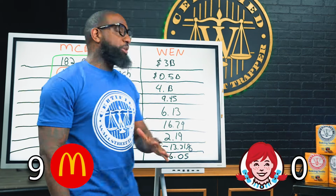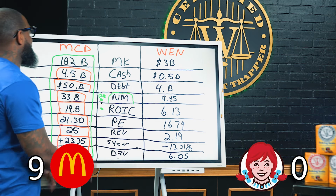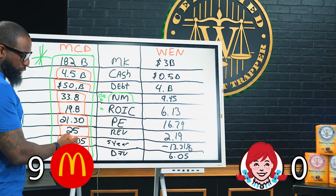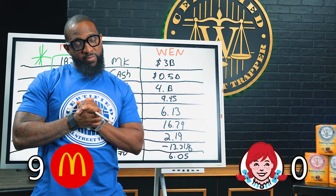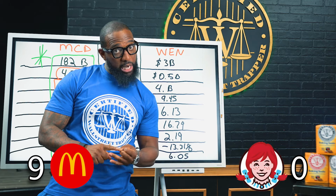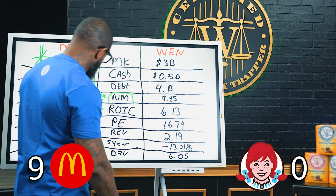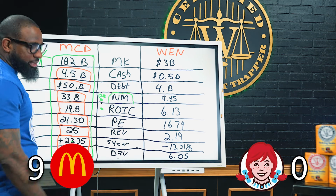I think Domino's is 100% better positioned than Wendy's, but Domino's, you can't get my money. You can't get my investment. You know why? Because in five years, all you could give me was a 23% rate of return. That's all you can give me. So that means companies like Shake Shack, Chipotle, Domino's, they're taking business from you. That means something's slowing down.